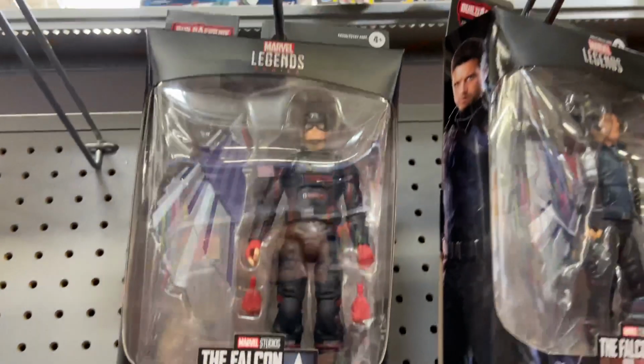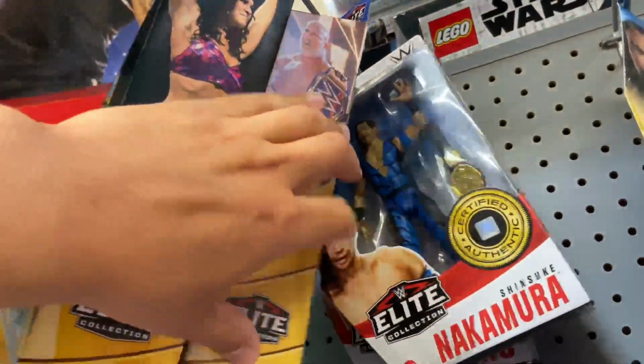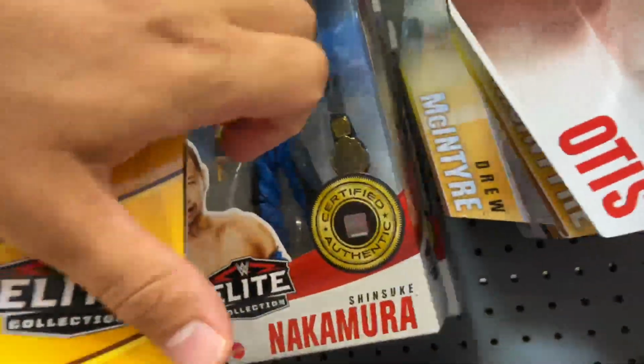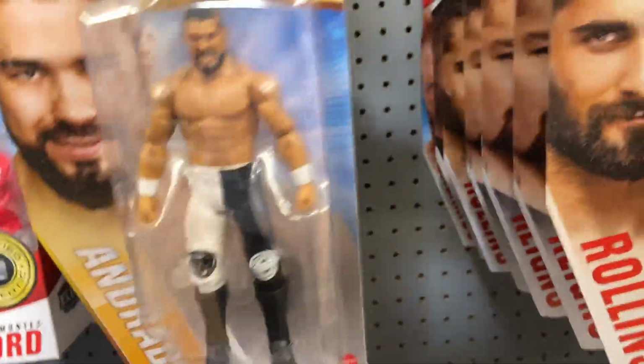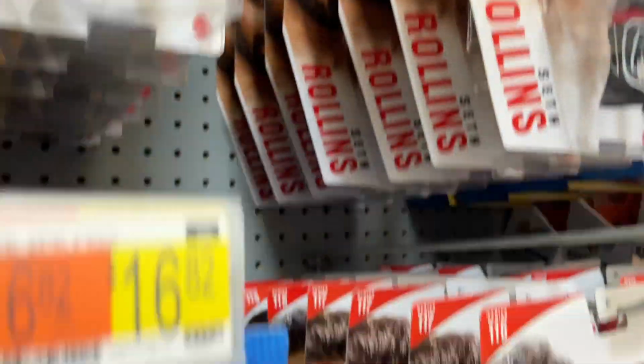So here they all are from the new Marvel Legends. Of course, they had some Shang-Chi. There's some Masters of the Universe He-Man. And over here, it's the same old stuff. AEW belts, AEW rings, WrestleMania Elites, Elite 81, Otis, Tucker, WrestleMania Basics. This stuff has been non-stop being stocked in my area, and as soon as it sells out, they stock more, and it turns out it's more of the same stuff, so it's very, very disappointing.